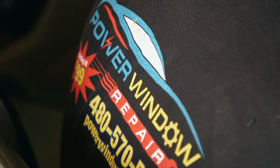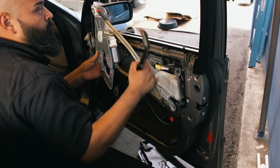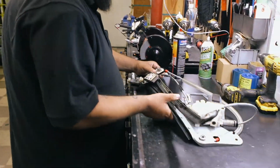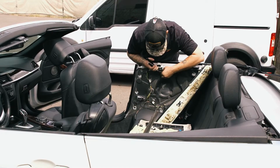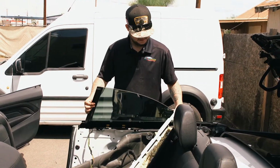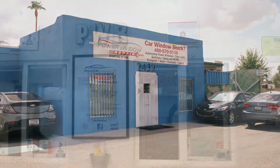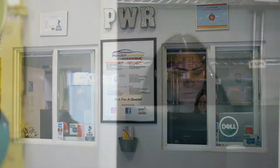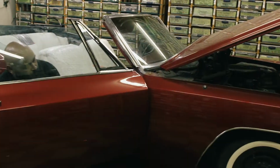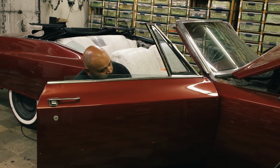frustrating, and unsafe. Our customers trust us because in our experience of installing over 100,000 units, we guarantee highly trained technicians, fast mobile service or in-shop repairs, often in less than 30 minutes. With one call, you can speak to our friendly customer service team who will diagnose, quote, and schedule your repair. We service all makes and models, including classic cars.